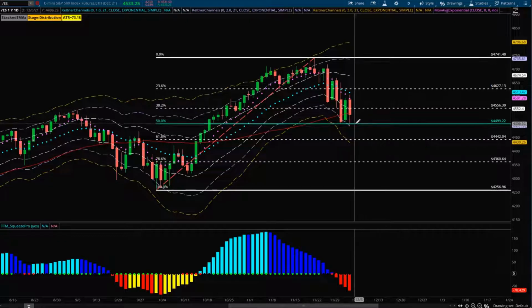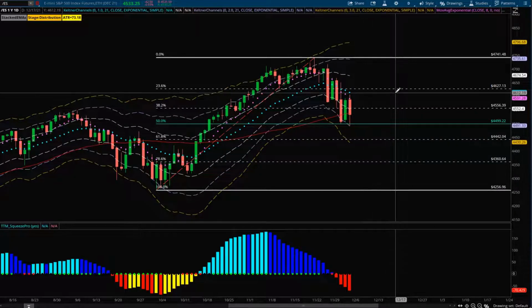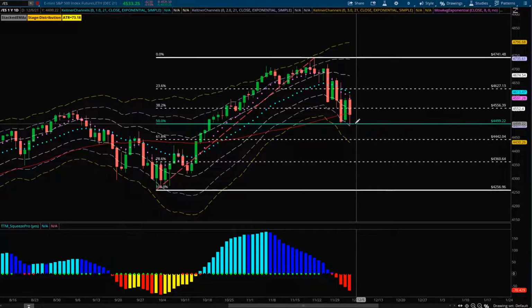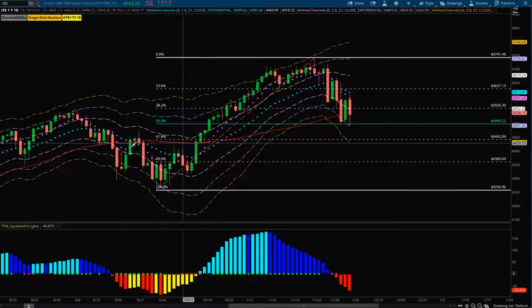If this level can hold, I think we could see a reversal off of it and potentially the Santa rally. Or if we break this level, we could see a lot more selling down into these previous lows here.